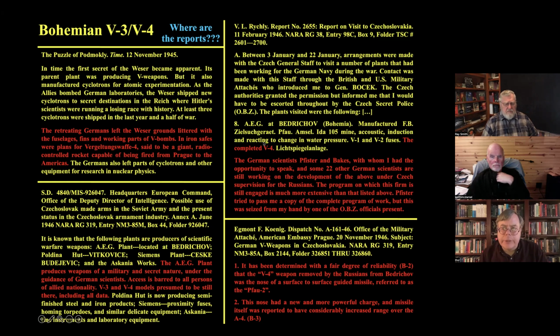So these Allied investigators who were sneaking around found evidence of actually, quote, the completed V4. There was at least a completed prototype there. That prototype had a much longer range than standard German rockets, and had a nose with, quote, a new and more powerful charge. I wonder what that could be. So all this was captured by the Russians.